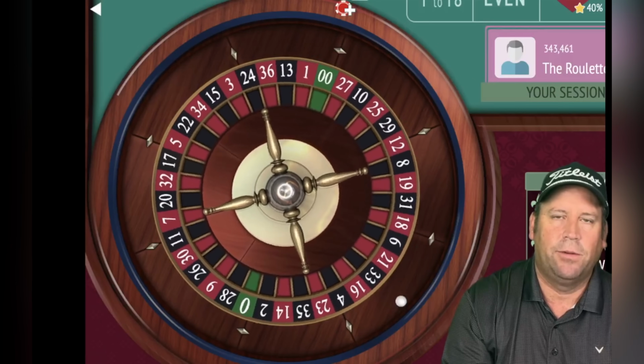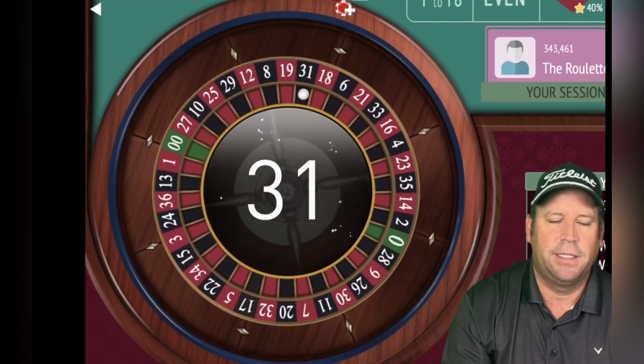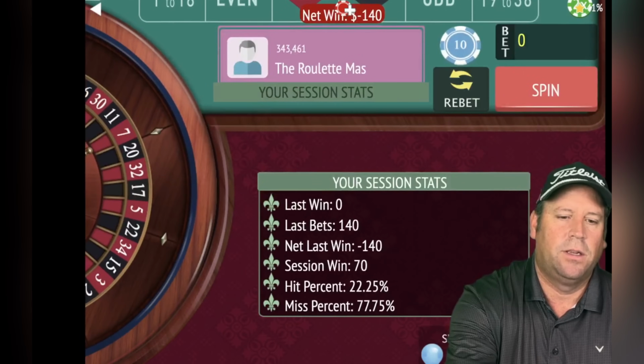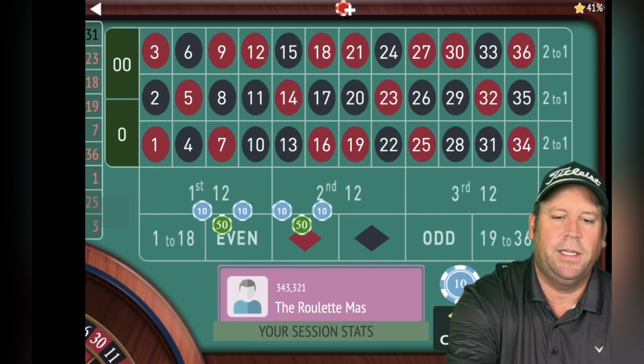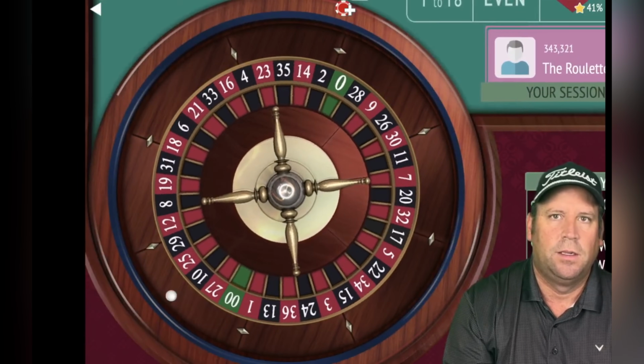And let's go ahead and spin. Here we go. All right. That is a 31 black. That's a loss. Okay, so that dropped us back to 70. And if we get one more loss, we're going to double.